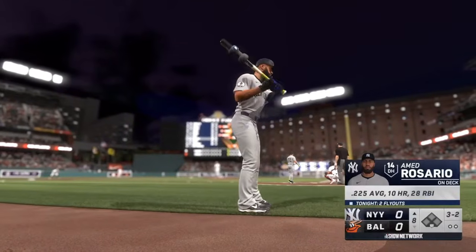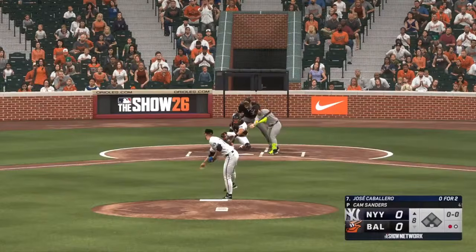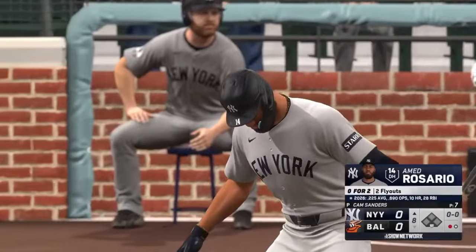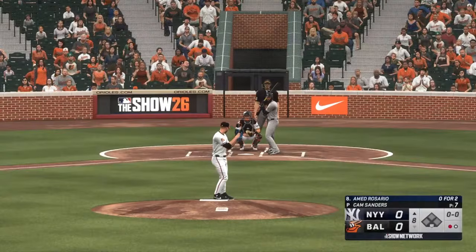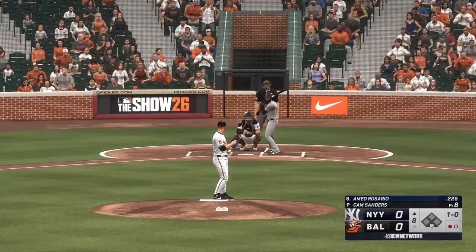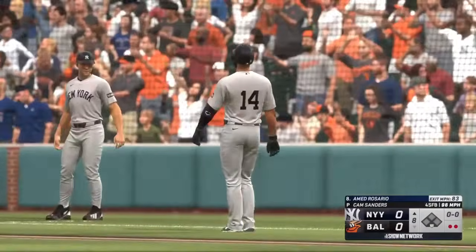Ahmed Rosario on deck for the Yankees. Three and 2. Payoff pitch. That one 95 to finish him off. And that's a ball. Misses. And it's 1-0. Out to center. Nice grab on the run. 2 up, 2 down. Good piece of hitting right there.